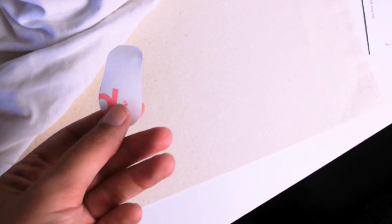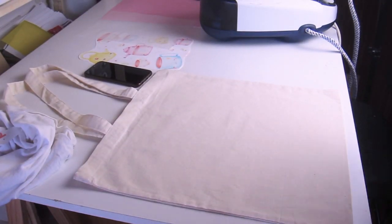Instructions are not clear at all, and this transferred to the t-shirt that I'm using and not the other one, so yay. Okay, so I was putting this like this and it wasn't transferring, so I peeled this off, but then just glue here and not on the canvas. So I was doing this wrong, obviously.